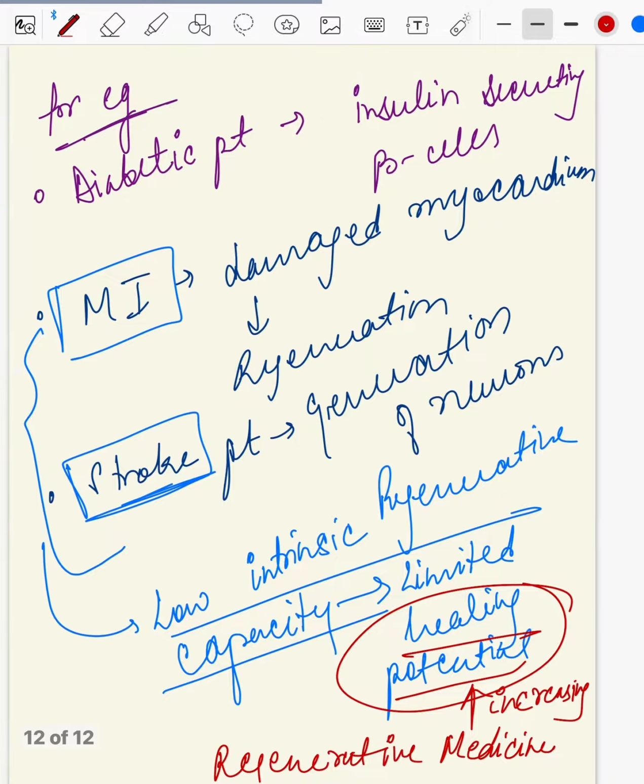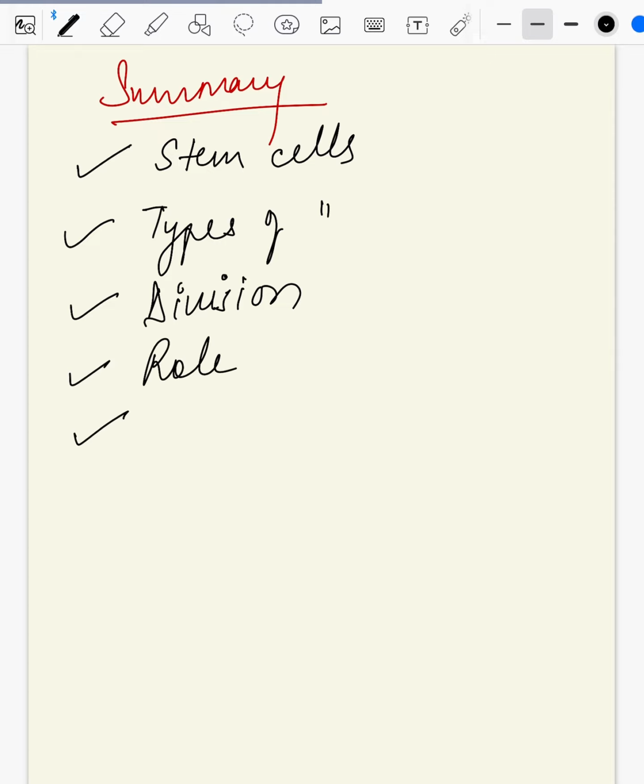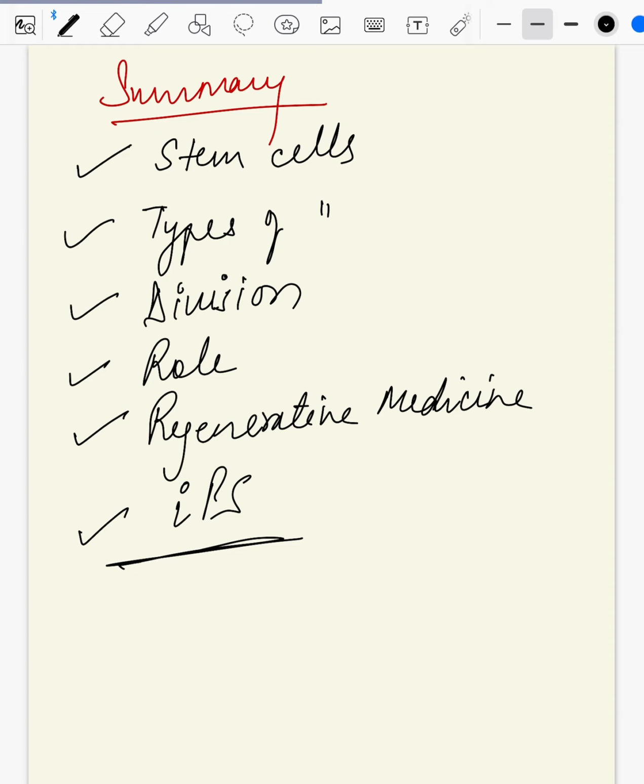So till now we have talked about the summary. I'll just quote the summary. We started our topic with the stem cells. We talked about the types of stem cells. We talked about how they are different from each other. Then we talked about their division. Then we talked about their role. Then we talked about regenerative medicine, and then we talked about the induced pluripotent stem cells. Right? So this was today's class in which we talked about all these cells.